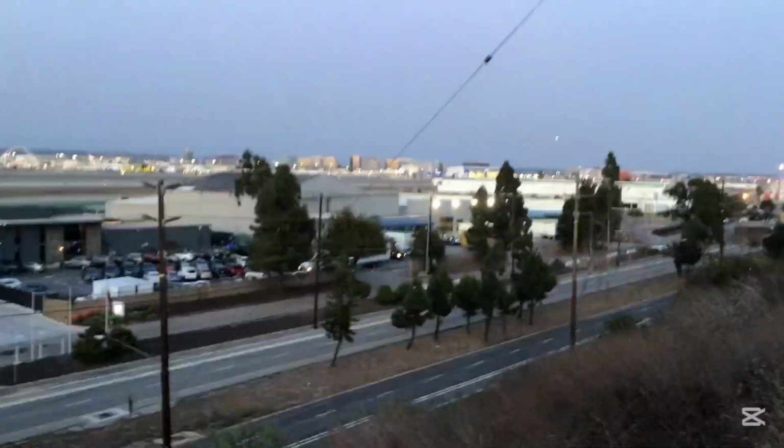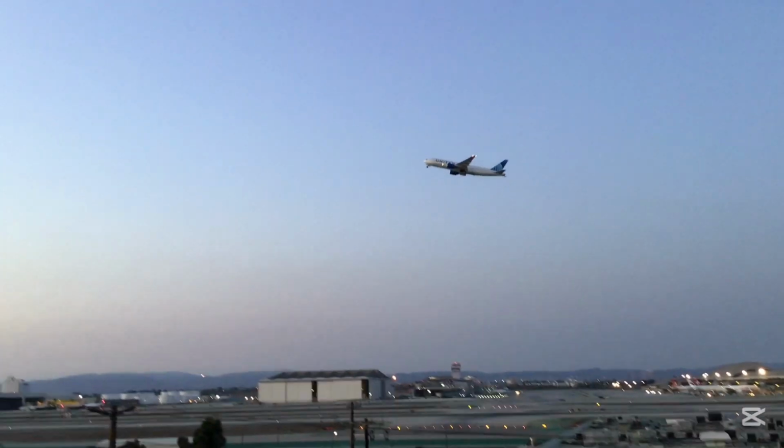We also have another plane on final approach now. I need more takeoffs because I love takeoffs. Oh, and speaking of takeoffs, here we have a United 787. Woohoo! No, that's not a 787, that's a 777. And that's loud. That is really loud.